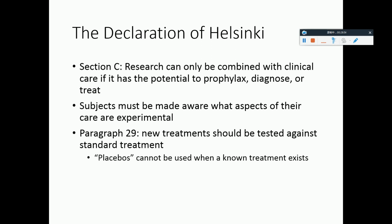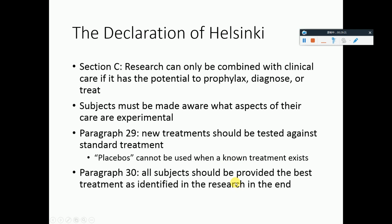And a sort of offshoot of that, paragraph 29, is that using placebos might be tempting because it's cool and it offers lots of control to your study, but it cannot be used if a known treatment exists. In other words, you cannot play with subjects. You must give them proper care when you're using them as research subjects.